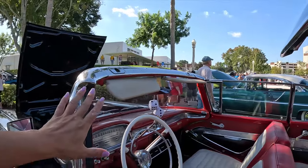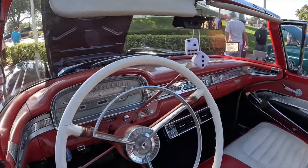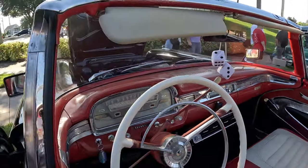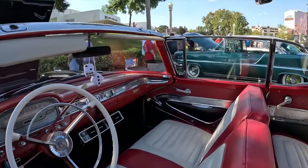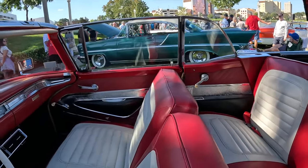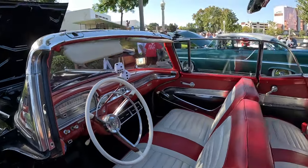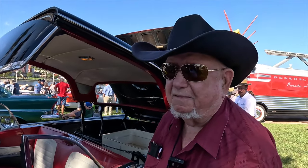Now, I thought this is pretty original, the dash. Yes. Wow. 59 Galaxy 500. Right. Wow, everything in here is original, and we can tell by the wear and tear that it has seen. I love it. It doesn't get better than this. Now, you drive this around, Bill? I just drive it to shows. I'll drive it once in a while, but not very often.